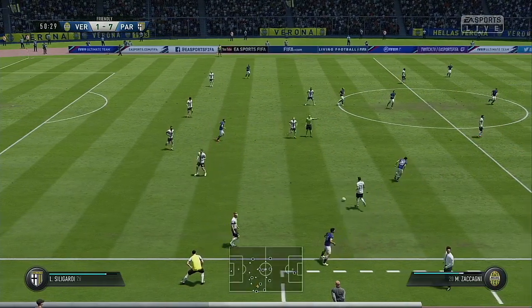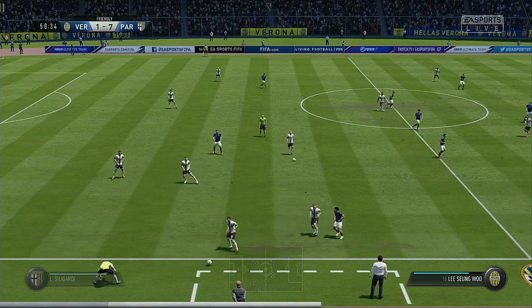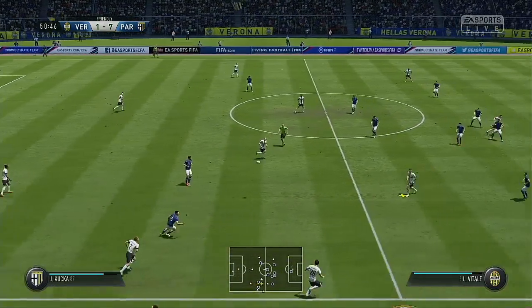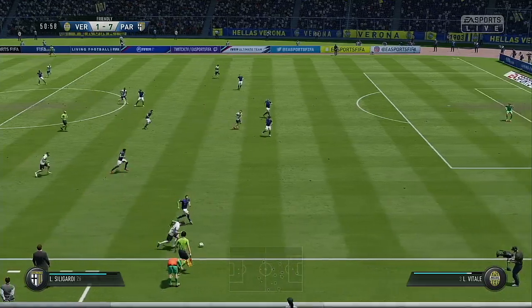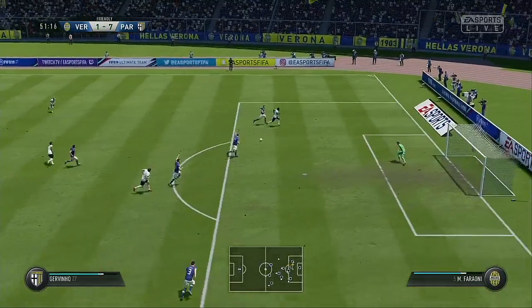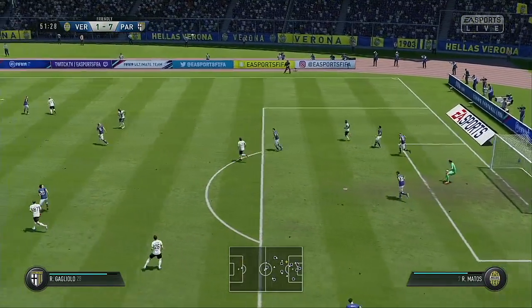Now it goes into the wider areas where they've got a winger waiting. Bruno Alves. Bit of space for him. Now out on the wing. Shot up! He's refused to be beaten here.